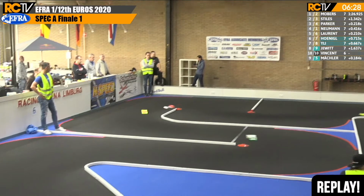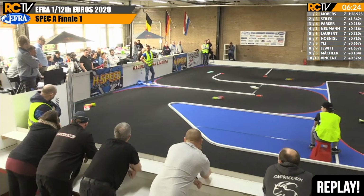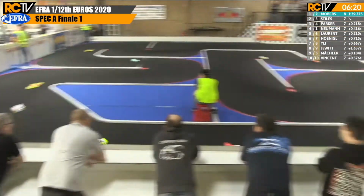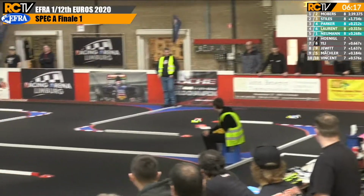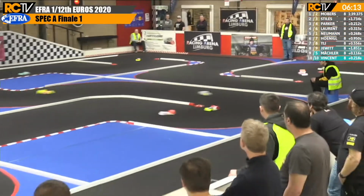Let's just watch a replay here. So Neumann clipped the barrier as he came back on. Styles really collected Neumann's accident. Kept it on the throttle, so that has been called as all good. Styles now up into 2nd place. That's given Marcus Mobers a fairly huge lead.